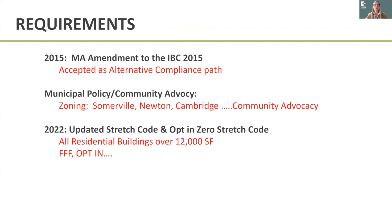So importantly, in 2015, there was a Mass amendment to the IBC 2015, which allowed Passive House as an alternative compliance path. It was the first time that Passive House was given credibility and merit in the building code. Then there have been since then a lot of amazing community advocacy, which has pushed zoning, pushed policy, and even what can be permitted and how.